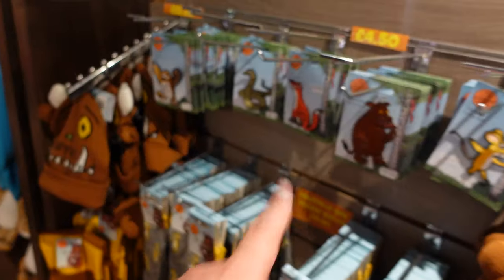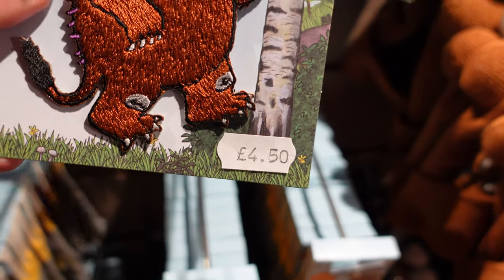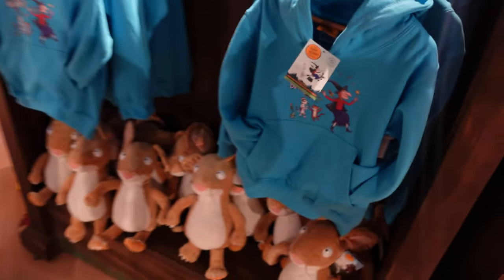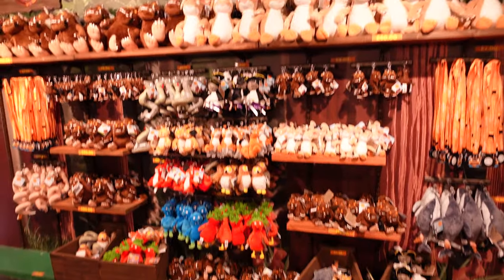£33. They have patches. These are quite cool. These little patches that you can put on your bag. So if you want a Gruffalo patch for your school bag or nursery bag, it is £4.50. They're quite cool. Some socks. Room on a Broom hoodies. A hoodie, which is quite cool, is £25. Then they've got obviously all the plushies as well.